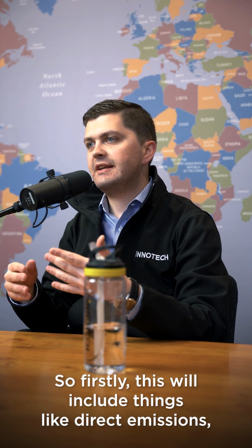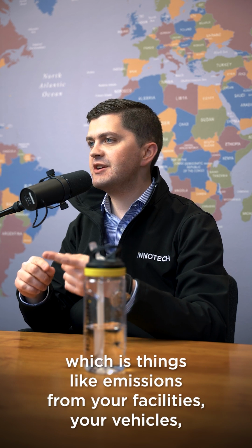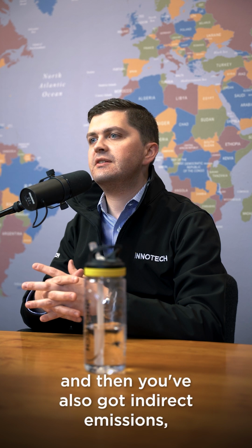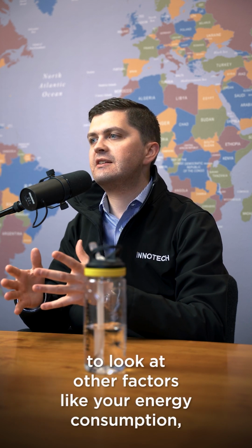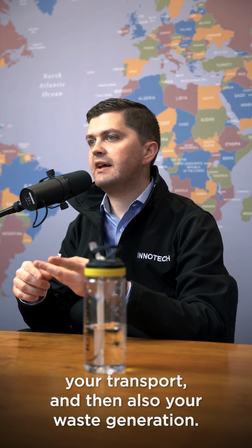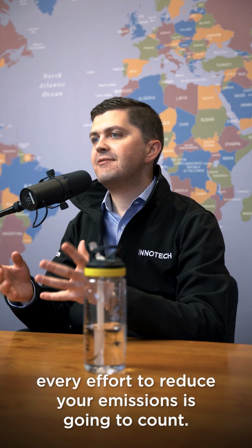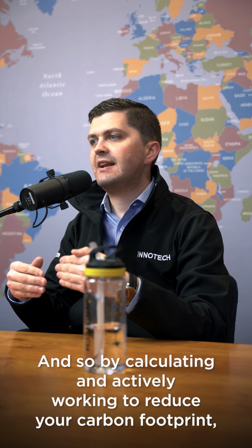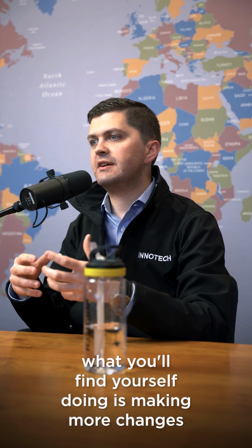So firstly, this will include things like direct emissions, which is things like emissions from your facilities, your vehicles, and then you've also got indirect emissions, which is like the emissions from your suppliers and customers. And then of course you're also going to need to look at other factors like your energy consumption, your transport, and then also your waste generation. But ultimately every effort to reduce your emissions is going to count. And so by calculating and actively working to reduce your carbon footprint, what you'll find yourself doing is making more changes faster than ever.